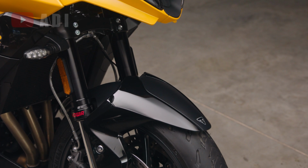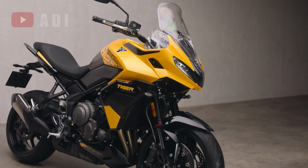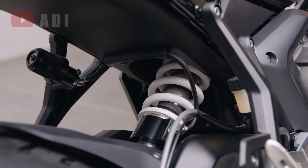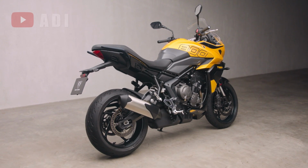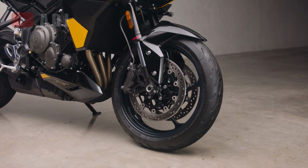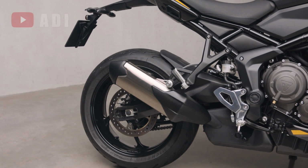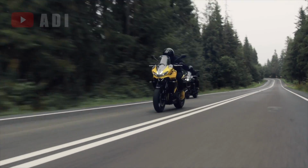A premium Showa setup offers 150mm of travel at both the front and rear, with fully adjustable 41mm upside-down forks and a rear monoshock featuring rebound damping and a remote hydraulic preload adjuster, perfect for accommodating a passenger or extra luggage. Braking performance is robust, featuring radial-mounted 4-piston front calipers gripping 310mm twin discs, paired with a single-piston rear caliper and a 255mm disc. This setup helps keep the Tiger's weight manageable at 214 kilograms.